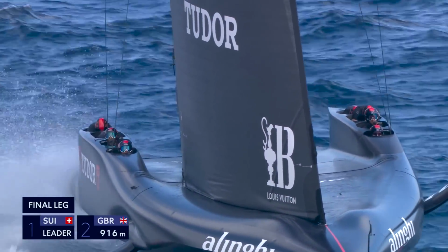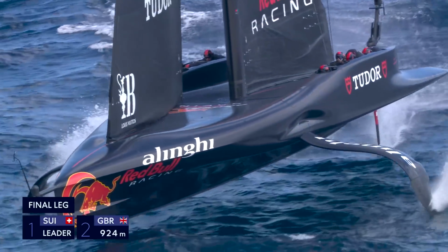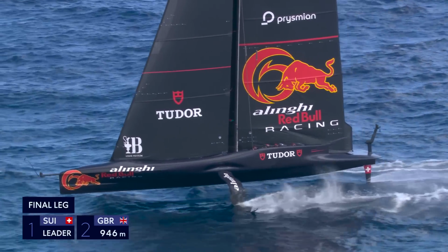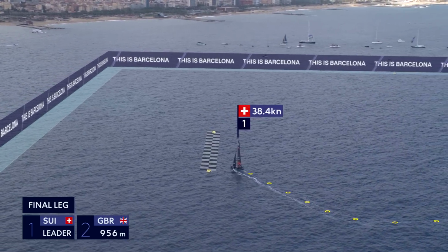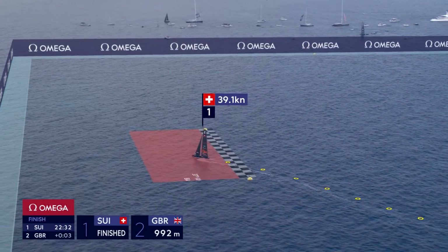Meanwhile, right downwind, Alinghi Red Bull Racing are going to send their supporters and shore team through the rafters. Alinghi Red Bull Racing are not going away. They've narrowed the gap. That's win number 2, and they're still going in the Louis Vuitton Cup semi-finals.